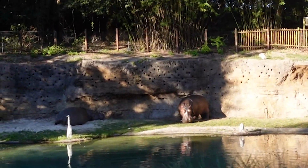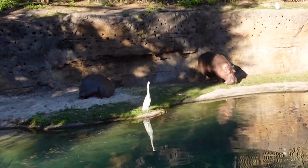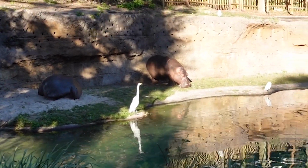Yeah. It's kind of a rare sight because during the day they spend the majority of the time underneath the water because it helps to protect their skin from the sun. There's also a couple of hippos in the water on the left side as well. And they can hold their breath for up to 8 minutes.